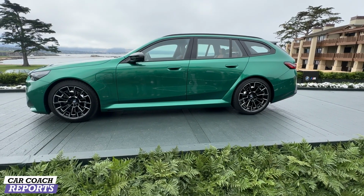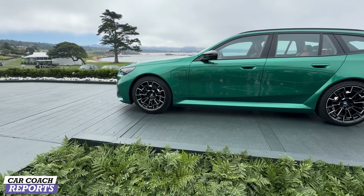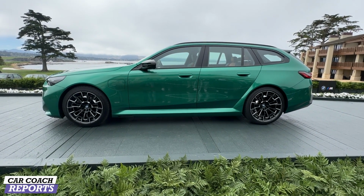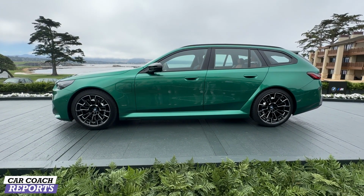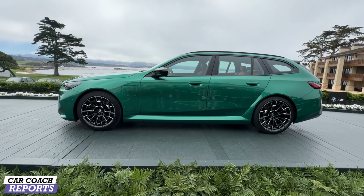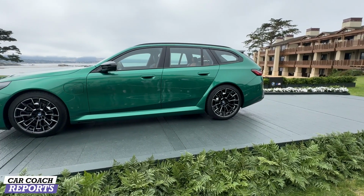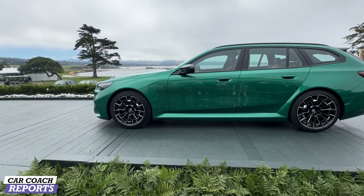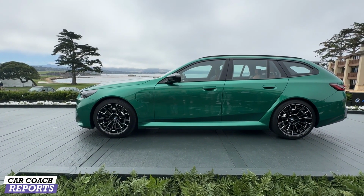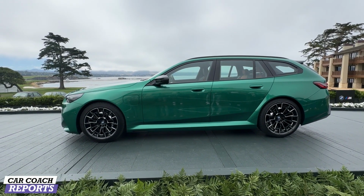And this vehicle also represents a landmark moment for M, combining outstanding performance with an engaging and authentic M driving experience. And I can assure you, the M5 Touring will deliver the characteristic M driving experience. Its sportiness is also assisted by the latest technology in chassis engineering. For the first time on the rear axle we have active rear steering, combined with the things you already know from other M cars: M adaptive suspension, the M xDrive, as well as the active M differential. So this M5 Touring will deliver the way M fans like it and love it.